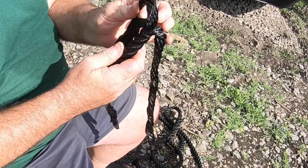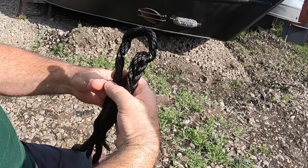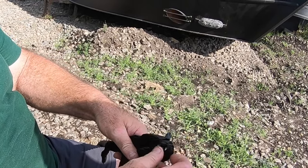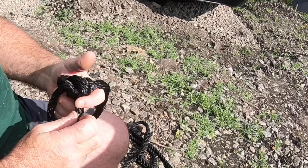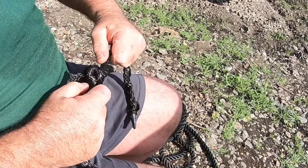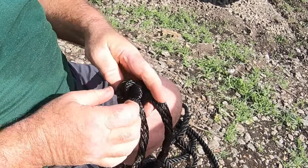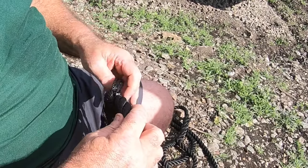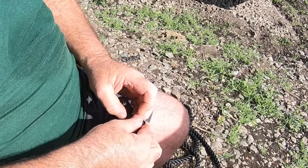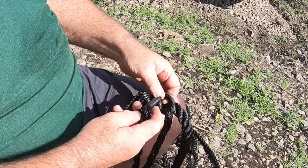Right, so this one now is a back splice. What you do, you've got all that like that. That one comes round, so I've got that one like that. That one comes round, and over that one, and over that one. This one then, keep that one there, goes round and through. This is called a crown knot, and it blanks it off like the rod. So all we do, as low down as possible, just over and under.